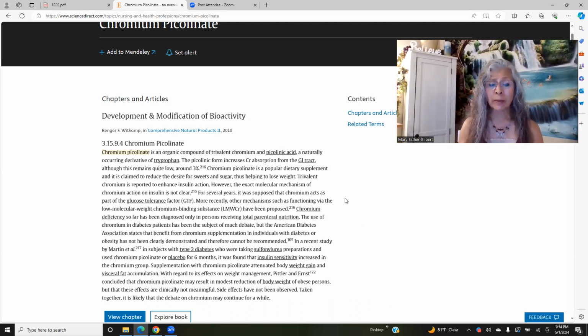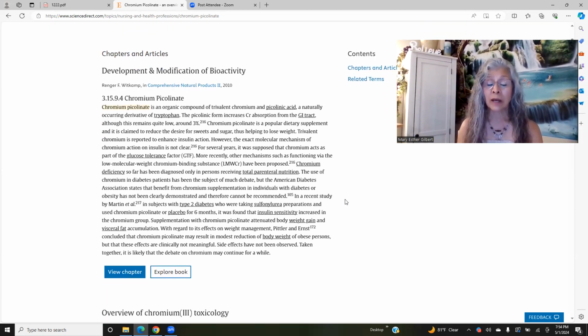All right. So chromium picolinate is a popular dietary supplement. It is claimed to reduce the desire for sweets and sugar and thus help with losing weight. The trivalent chromium is reported to enhance insulin action. The exact molecular mechanism of chromium action on insulin is not clear. That just means that it requires more research studies, right? More studies on this particular mineral.